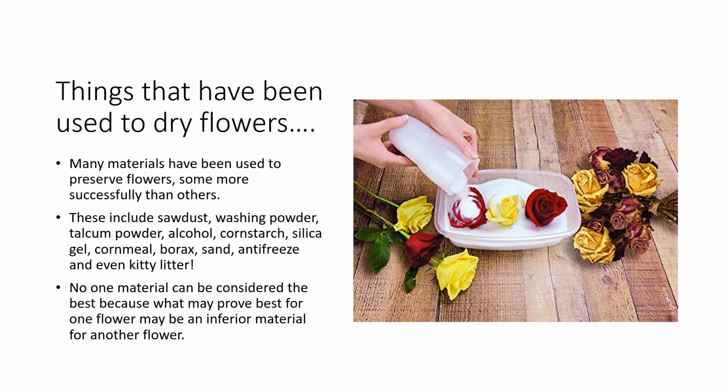These include sawdust, washing powder, talcum powder, alcohol, cornstarch, silica gel, cornmeal, yes, I said cornmeal, borax, sand, antifreeze, and even kitty litter. No one material can be considered the best because it may prove best for one flower, but may be an inferior material for another flower, or it may work for one person because of their technique and not work for someone else.